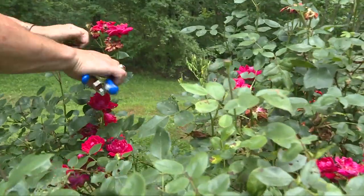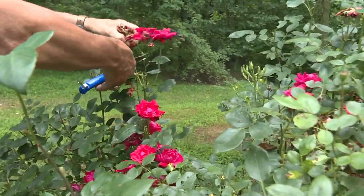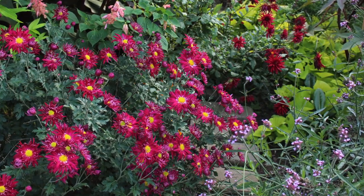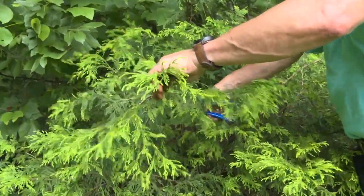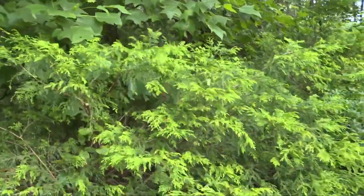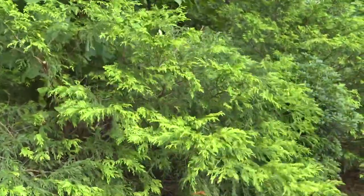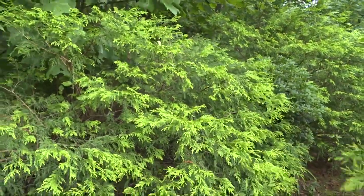Remove faded flowers on flowering perennials to encourage a second flowering. Pinch your mums the first week only in July to encourage branching and denser growth on your mums. But overall pruning, our larger trees we usually do in February, early March. But you can still prune if you've got lower hanging limbs, things of that nature, but try not to prune more than 10% of some of your trees and woody trees and shrubs this month.